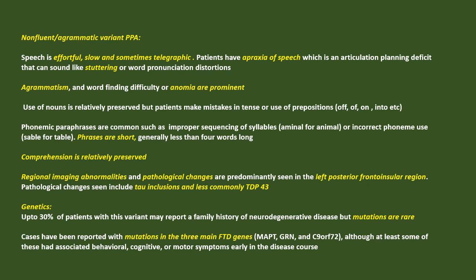Regional imaging abnormalities and pathological changes are predominantly seen in the left posterior frontoinsular region. Pathological changes include tau inclusions and less commonly TDP43. Genetics: up to 30% of patients with this variant of PPA may report a family history of neurodegenerative disease, but mutations are rare. Cases have been reported with mutations in the three main FTD genes, although at least some of these had associated behavioral, cognitive, or motor symptoms early in the disease course.